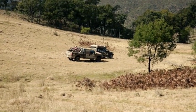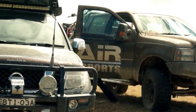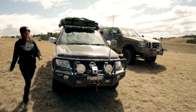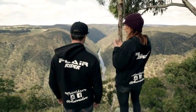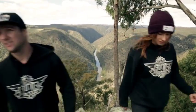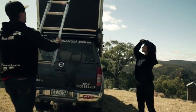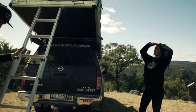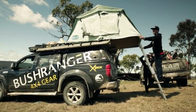It's a big property, about 8,000 acres I think, and some pretty intense tracks to get there, and we managed to find our way out the back to the gorge, and some awesome views. I love to get out in the bush and go camping, and the rooftop tent was just so easy to set up. Just a couple of straps, pull it around, and in a couple of minutes it's up and ready to go.